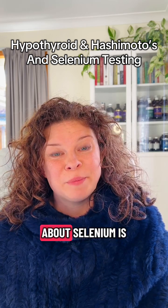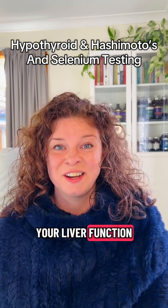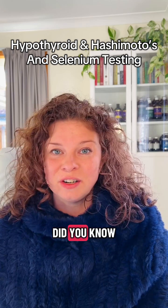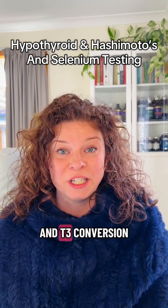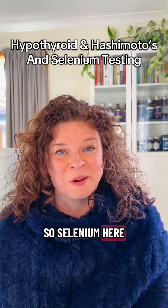But what I also want to add about selenium is that it will support your liver function, which is essential. Did you know that a lot of your T4 and T3 conversion will happen in the liver? So selenium, here we go.